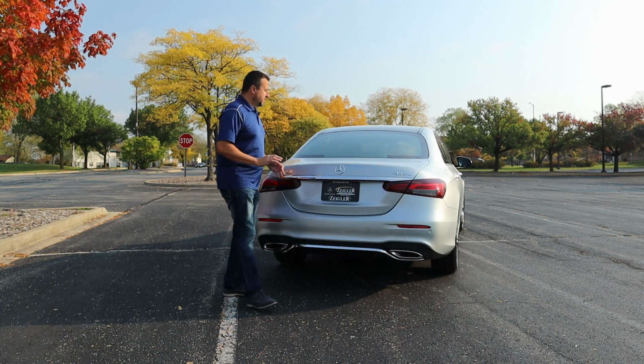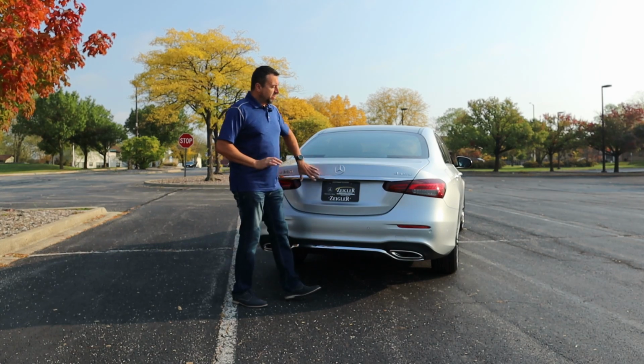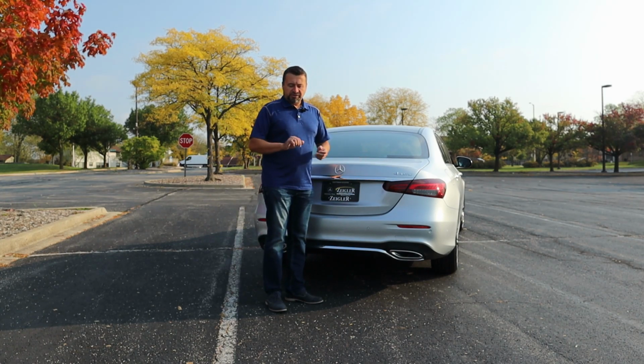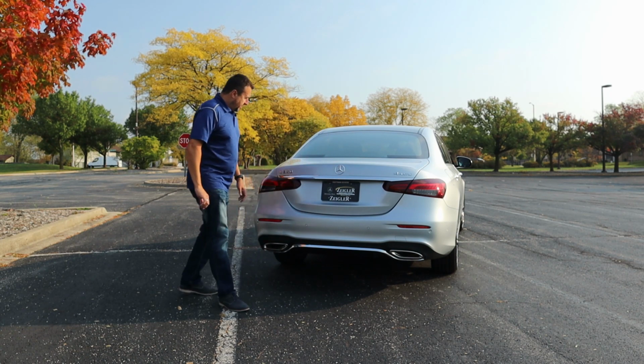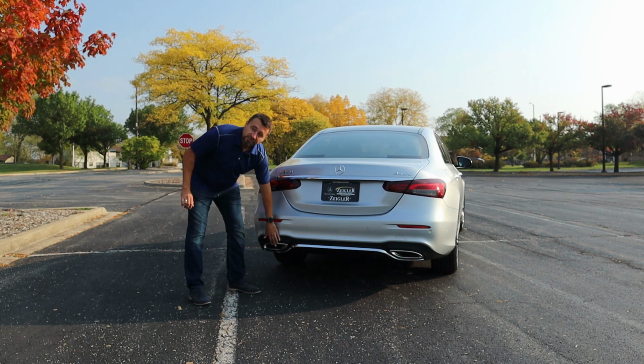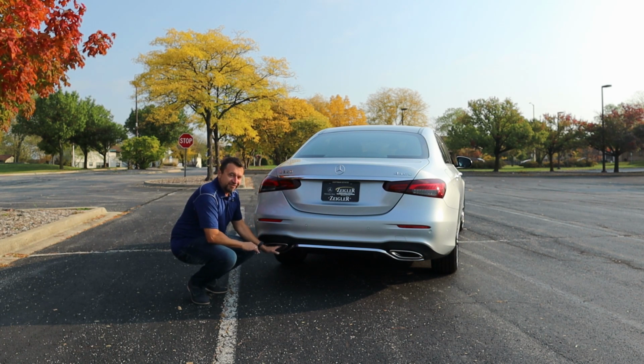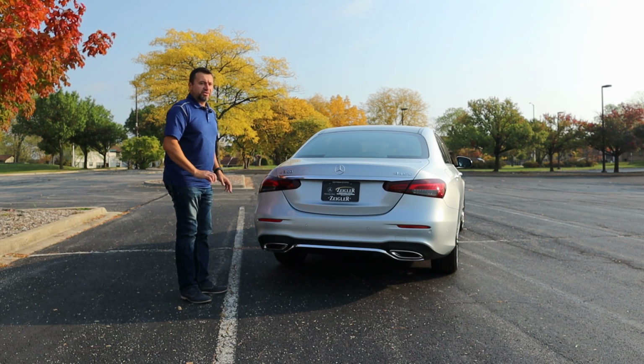But what else do we have in the back? We have a lot of chrome on it. 4Matic, which is obviously a four-wheel drive, and we have some exhaust. Now the exhaust is actually real. This is not the fake exhaust tips. These are real exhaust tips. Chrome trim at the bottom here. There are some parking sensors in here and this E350 badging.